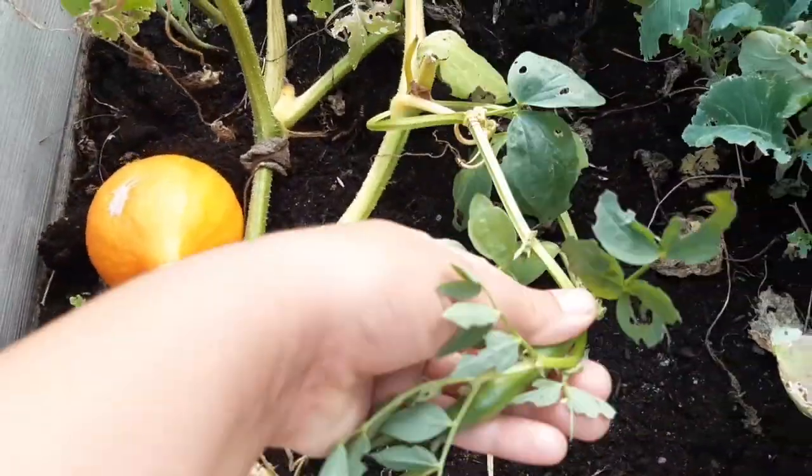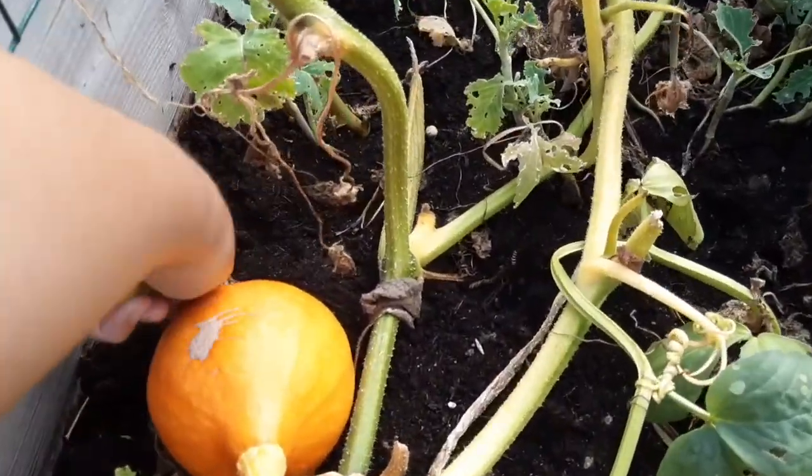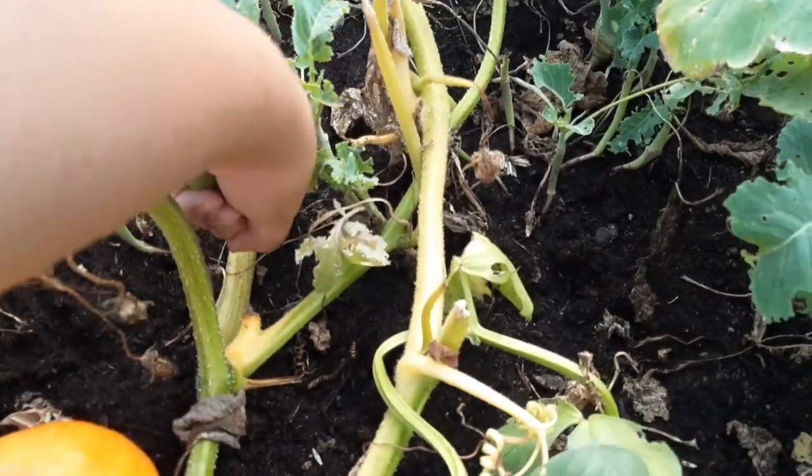My pumpkin plant, and then we got some broad beans hiding in here. And then I planted some peas in here last night, which apparently some of them decided that they didn't want to be in the ground. So we'll fix that.